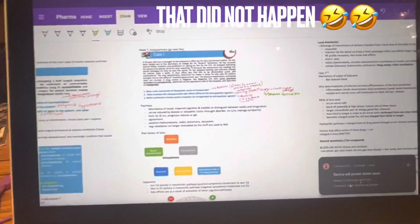But then yeah, I'm tempted to watch Netflix again. I'm not going to do that. No. Okay. I'm going to watch half of my series, just to reward myself for actually getting my act together. And then I'll watch the other half this evening after I've done my pharmacology revision. Sounds like a plan.